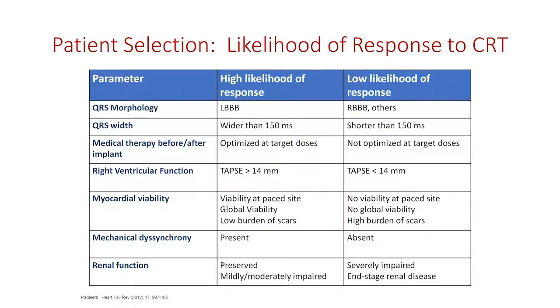But if a patient doesn't have reverse remodeling, but they're staying out of the hospital and they're feeling better and they're 80 years old, is that a win? I'd say probably it's a win. But ideally, we'd like to see all of those outcomes improve. So patient selection is really key to likelihood of patient response.